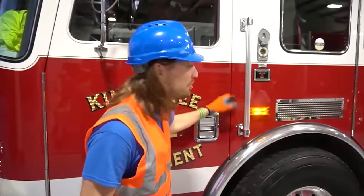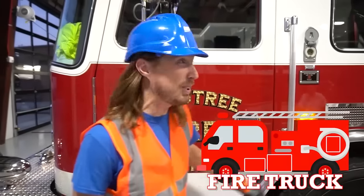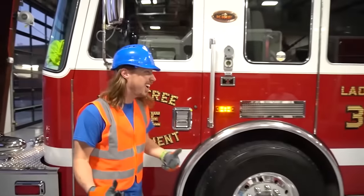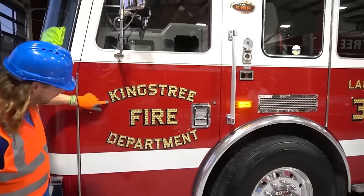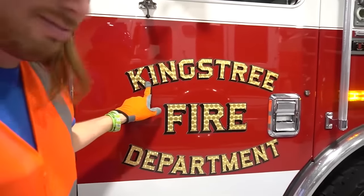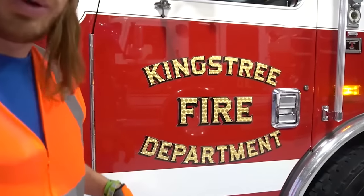Now we get to learn about these really cool fire trucks. It's gonna be awesome. Look at it. It's all nice and bright and red. We're here at the King Street Fire Department. Look at that. That's nice and pretty. It's gold and it's black. Those are pretty cool.